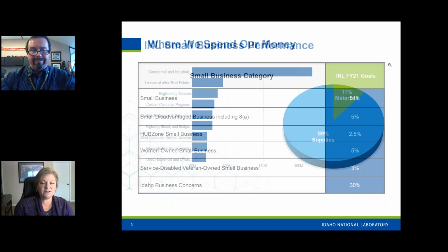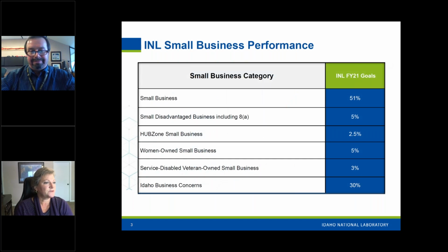The other thing I wanted to mention is that the INL does have a preference for small business. We have a goal that we negotiate with DOE every year, and that's to spend 51% of our procurement volume with small business. And then we also like to capture the other socioeconomic categories underneath that as well. And then our favorite one is the Idaho Business Concerns goal, where that's a 30% goal of spend within the state of Idaho. So spending that money right here in our own backyard. That was just my quick little overview of our small business preference and our obligations.